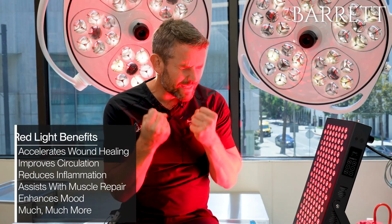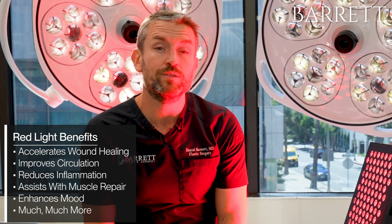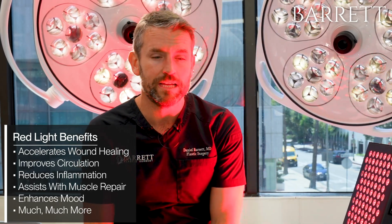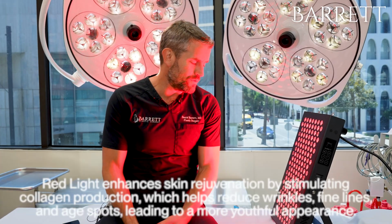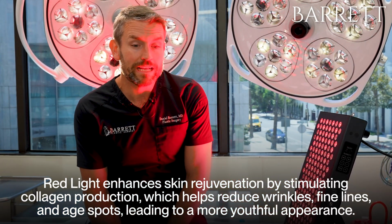The red light really helps with anti-aging and muscle recovery. It wakes you the hell up in the morning and helps you go to sleep at nighttime. It helps simulate sunset, and it is great for anti-aging. If you can get your body in front of this every single day, you will age less noticeably.